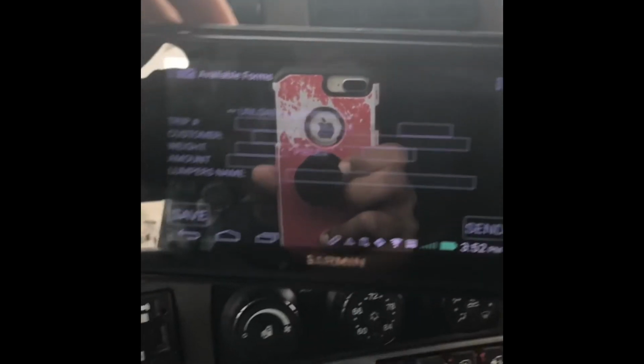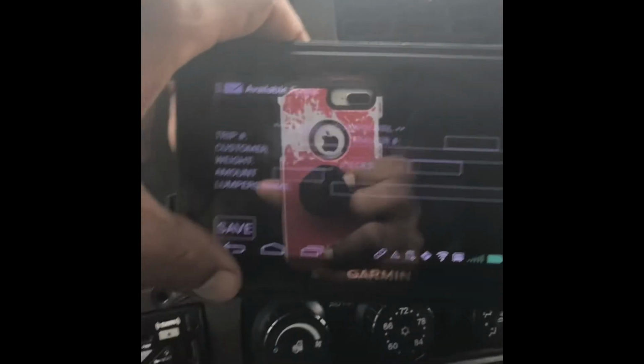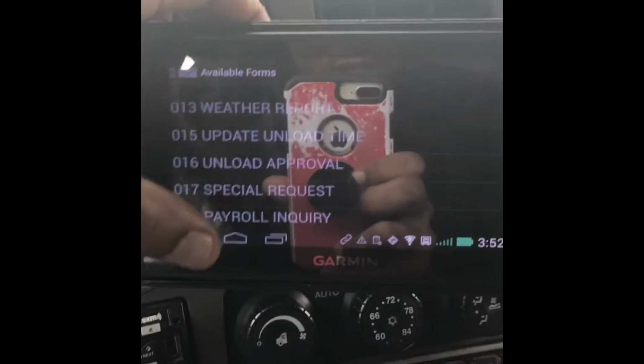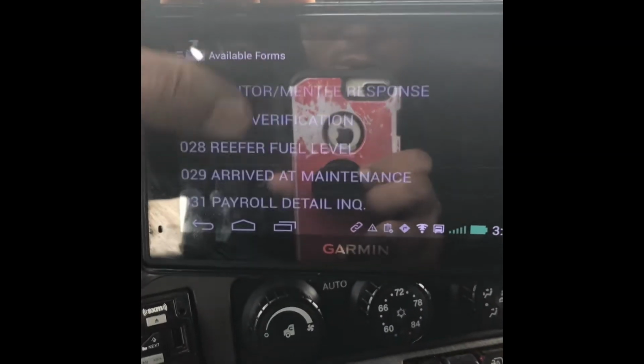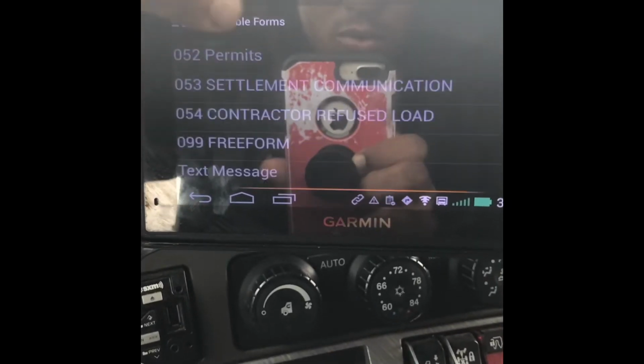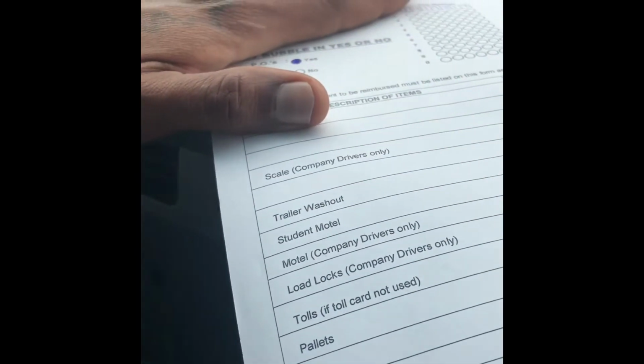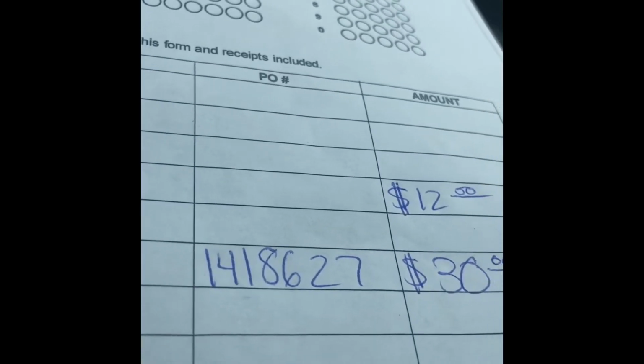That's for when you go to a shipper or receiver and they have lumpers, you have to pay to get your trailer unloaded unless you want to do it yourself. So you have to put in those requests, and then your company will send you a PO authorization number, and that's what you put here on the trip sheet. Your company will basically front you the money. And how you get reimbursed is you send in the receipts, like I got right here.